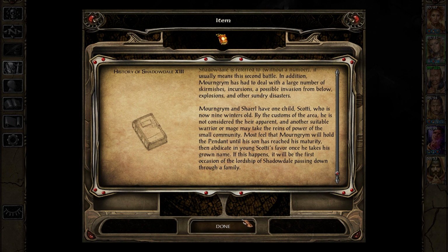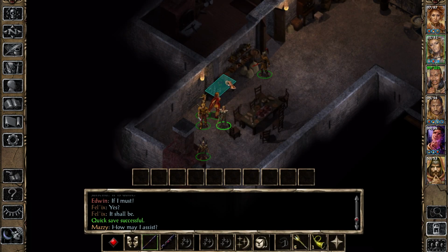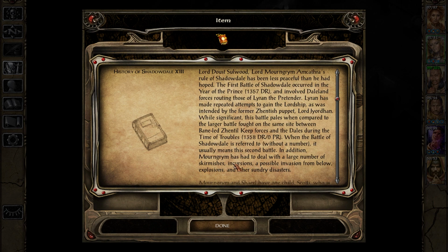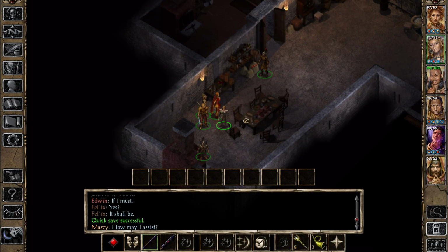Interesting. So we got a lot of history of Shadowdale there, and basically a history of Elminster's home. The other thing that was quite intriguing, actually, was this bit right here: the Bane-led Zential Keep forces. So that's a connection to Bane, and I think we've got a book on him, Baal and Merkel later. That's interesting that we've got a little Bane reference in there with the Zentarim.